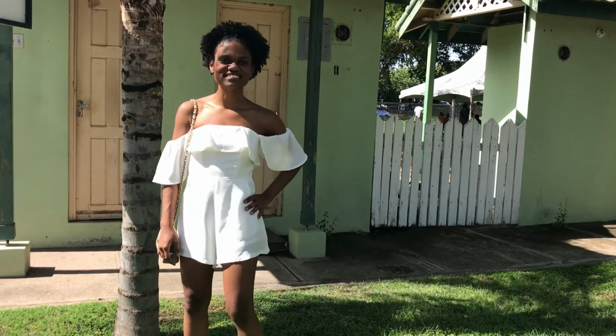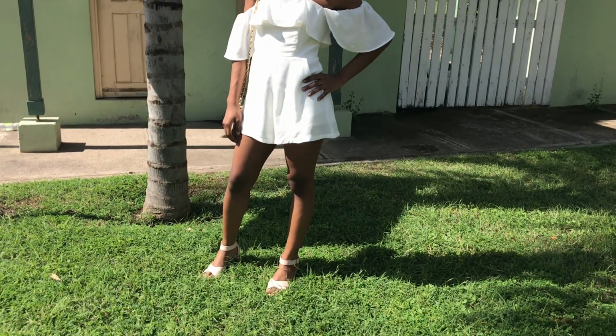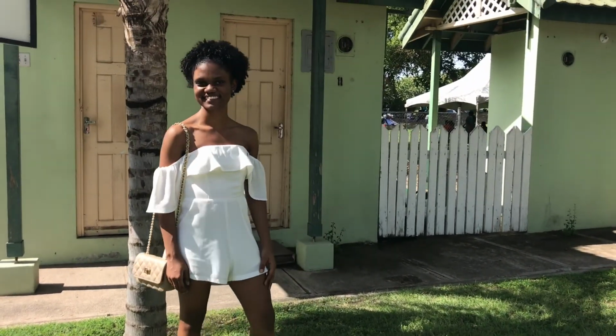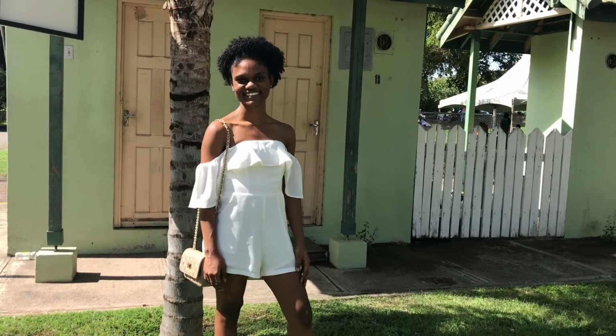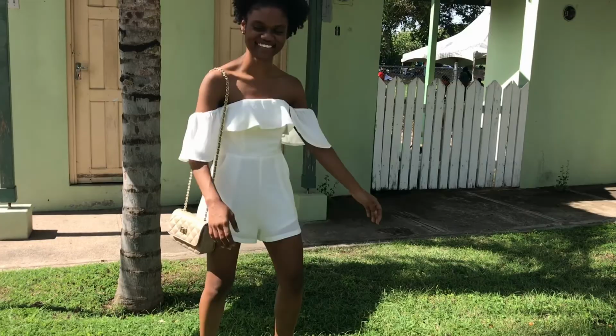I would definitely suggest buying these or wearing an outfit like this when you're going out for a meal, going out to get ice cream, going out to the park, even going on a date with your new bae or with your old bae, or going to chill at somebody's house.